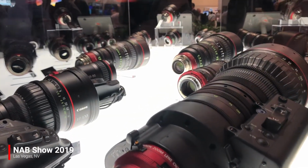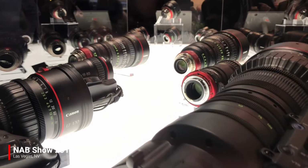We're at the NAB Show in Las Vegas, and I'm with Sports Broadcasting Hall of Famer Larry Thorpe of Canon. Larry, thanks so much for taking the time. Really appreciate it. My pleasure to be here. So, Canon, you guys, of course, always one of the biggest presences at NAB. This year, no different. Plenty of new lenses, some new camcorders.